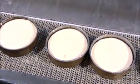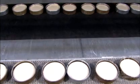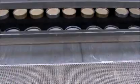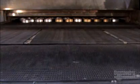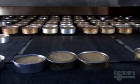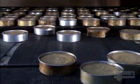The pans now enter a tunnel-shaped oven that's 21 meters long. The temperature inside is 177 degrees Celsius. By the time the cakes exit at the other end, they're fully baked. These 25 centimeter wide cakes take just under an hour.